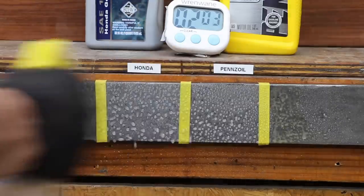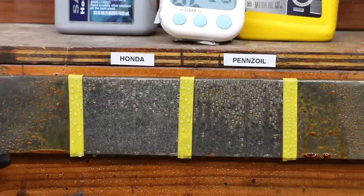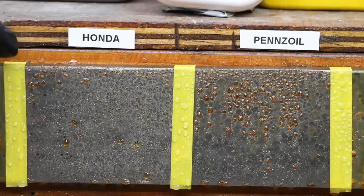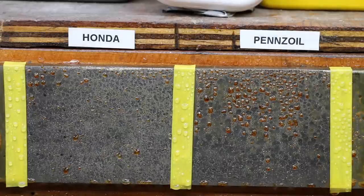the hydrogen peroxide vinegar and salt mix, which is highly corrosive. You can see that the metal that's not protected by motor oil is quickly oxidizing. After just a couple of minutes, the Honda seems to have less oxidation compared to the Pennzoil. We'll check back in 24 hours after I apply the rusting agent several more times.